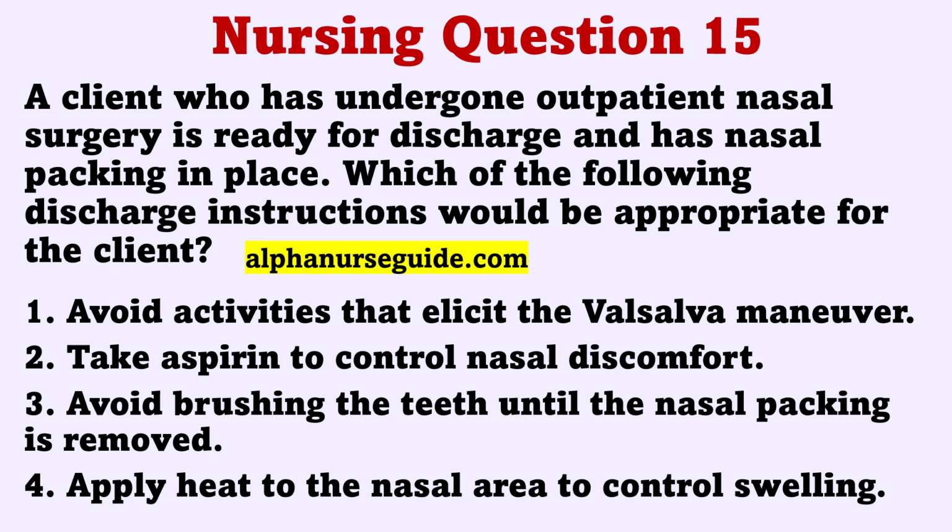Oral hygiene is important to rid the mouth of old dried blood and to enhance the client's appetite. Cool compresses, not heat, should be applied to decrease swelling and control discoloration of the area.